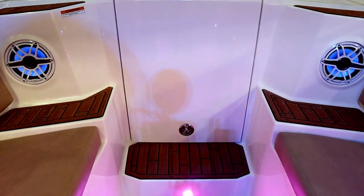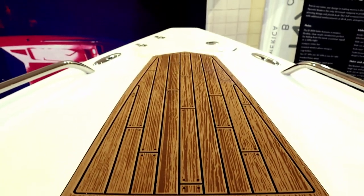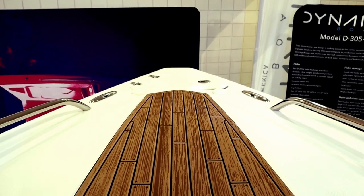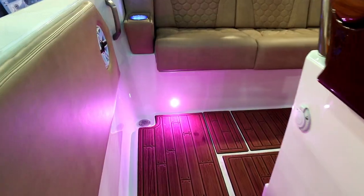All right, so this boat is super cool. Even the floor I'm standing on is padded, it looks like wood, but it's padded. They've got all the lights, everything. The cup holders are lit, the speakers are lit, and it's got lights above. I imagine this thing at nighttime is absolutely beautiful. What a cool boat. Check this out.